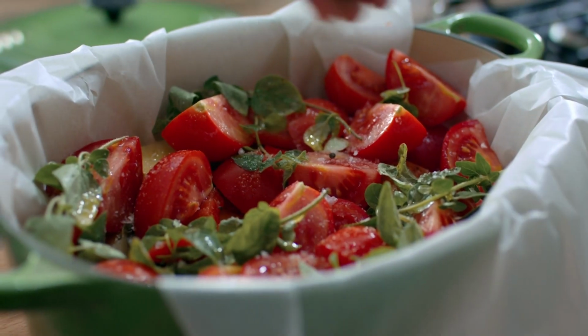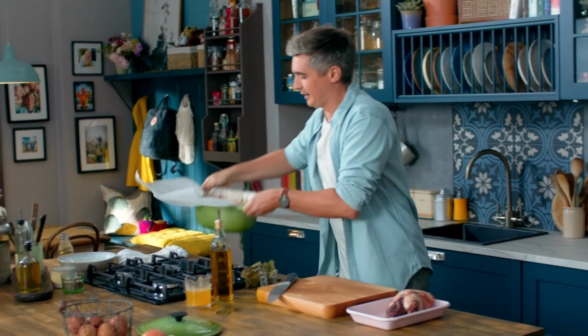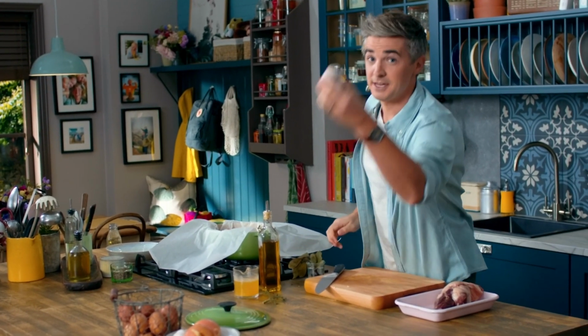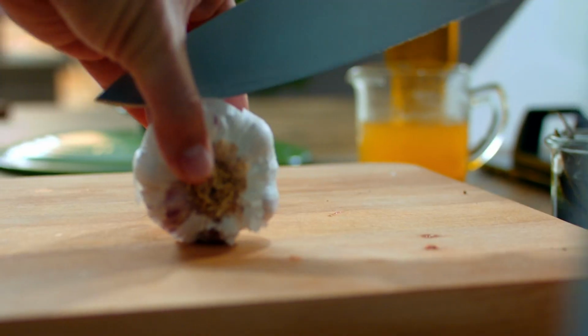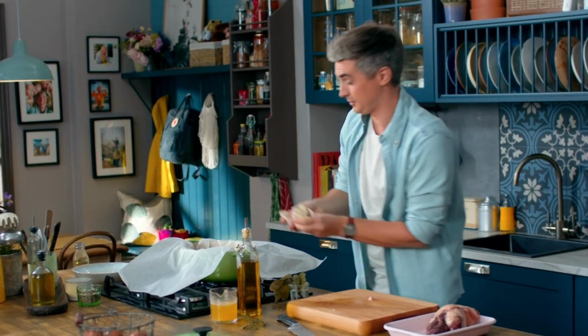Plenty of salt and pepper into the veggies as well. And then get in there with your hands. Oh, I've nearly forgotten, a bit of garlic. Nothing too fussy here. Take the full bulb, slice it in half, and then just get that straight in and around.